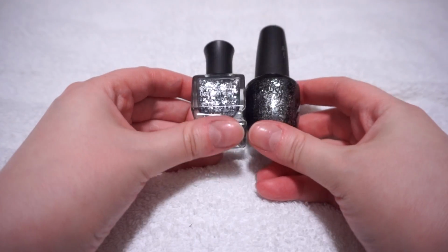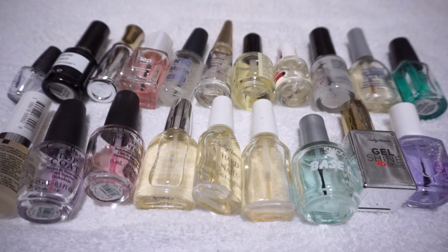No, actually, it's more gray. It's more like gunmetal. Okay, I'm gonna keep it. We are finally down to my base and top coats. There's a whole gang of them. A lot of these are hella old and discolored.